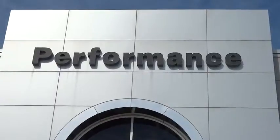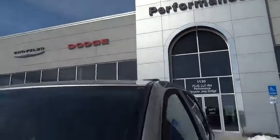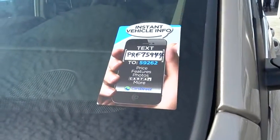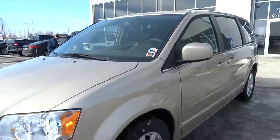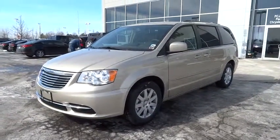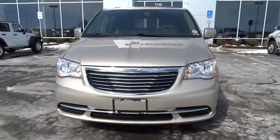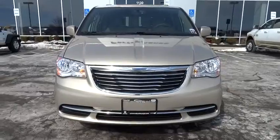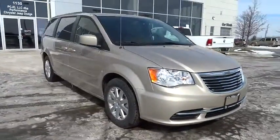The 2015 Town and Country. Town and Country's V6 engine provides plenty of power while still providing the fuel efficiency you look for in a vehicle. Tow up to 3,600 pounds when your Town and Country is equipped with a towing prep package. Seat 7 comfortably and choose from stow and go seating or the innovative swivel and go seating, and is priced below $35,000. This vehicle has less than 100 miles.